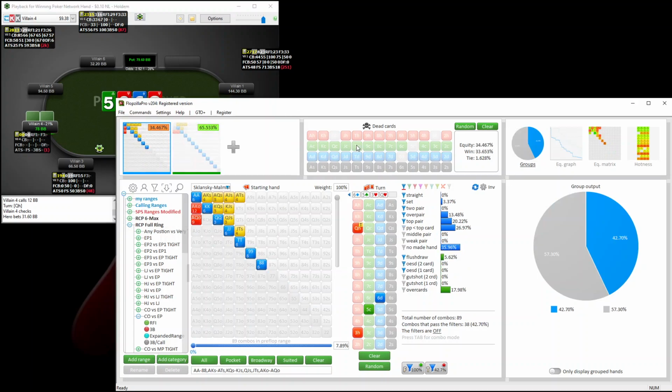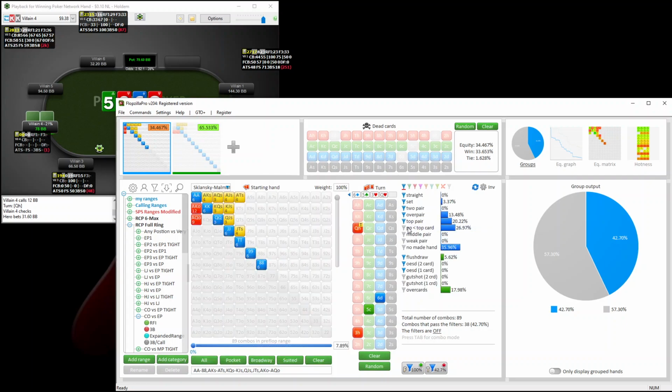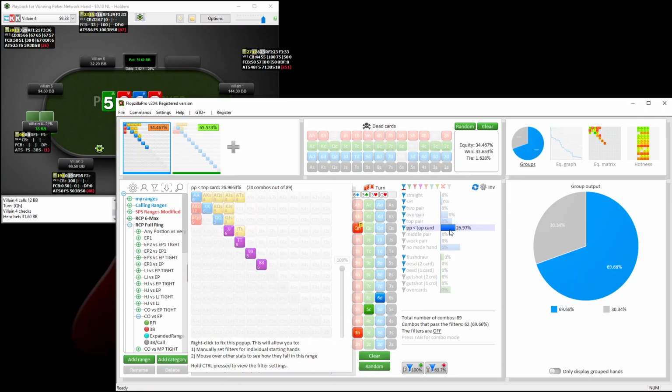What am I betting here? I'm obviously betting the sets. I'm obviously betting overpair. I'm going to be betting the top pair, and I'm going to probably be betting those pocket pair less than the top card.